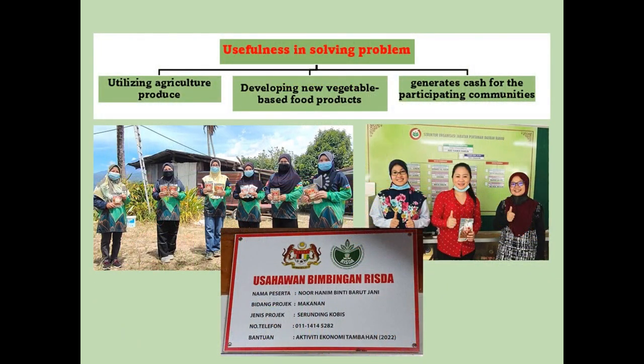The usefulness of Serunding Kubis in solving problems. Number one, utilizing agriculture produce. Number two, developing new vegetable-based food products. Number three, generates cash for the participating communities.